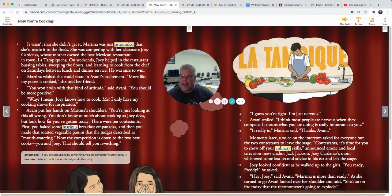Martina was just astounded that she'd made it to the finals. She was competing with her classmate, Joey Cardenas, whose mother owned the best Mexican restaurant in town, La Tampequena. On weekends, Joey helped in the restaurant, bussing tables, sweeping the floors, and learning to cook from the chef on Saturdays between lunch and dinner service. He was sure to win. Martina wished she could share in Ivani's excitement.